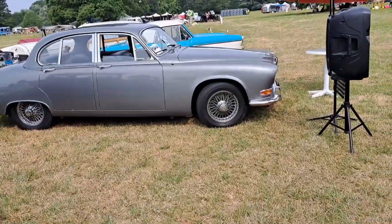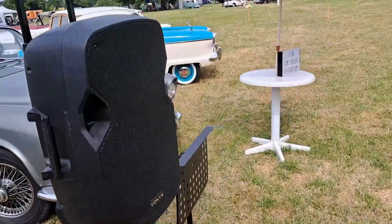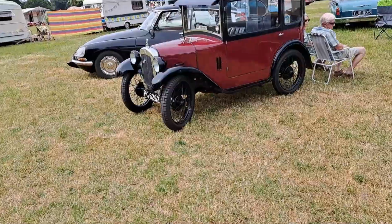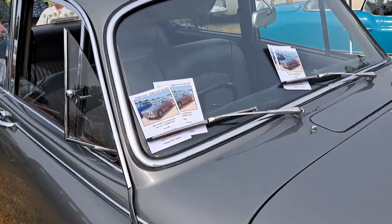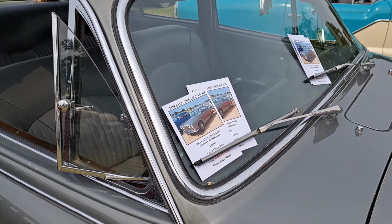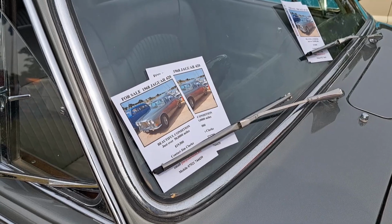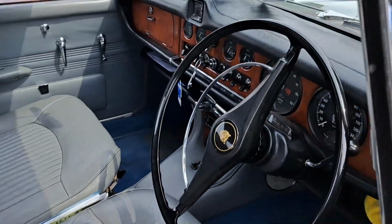I like this Jaguar. This isn't a 420G, it's not an S-Type, it's a 420. They are quite rare. Oh look, it's not taken too long for the for sale thing to come up. So it's a '68 420. As Mr. Bill says, from the Fuel Power channel, this could be yours. 07521744439. Thank you to Jim Clark for bringing your beautiful car to the show.